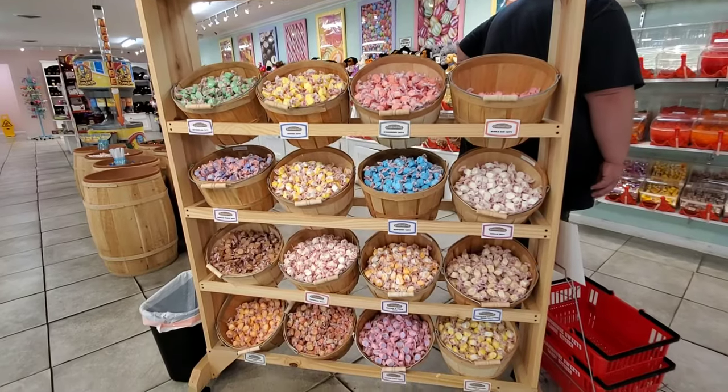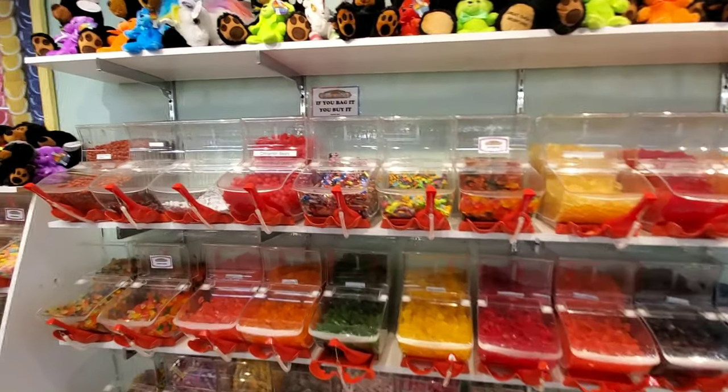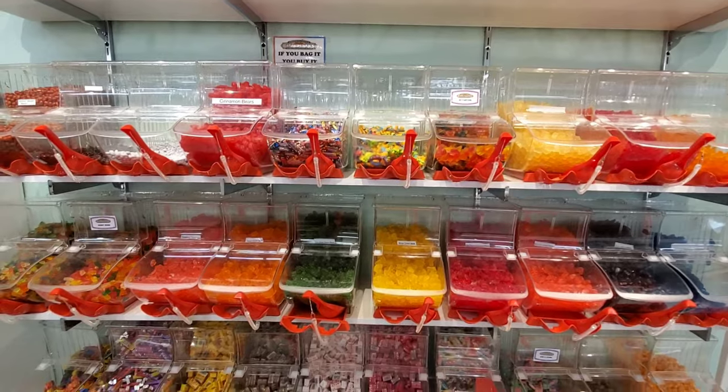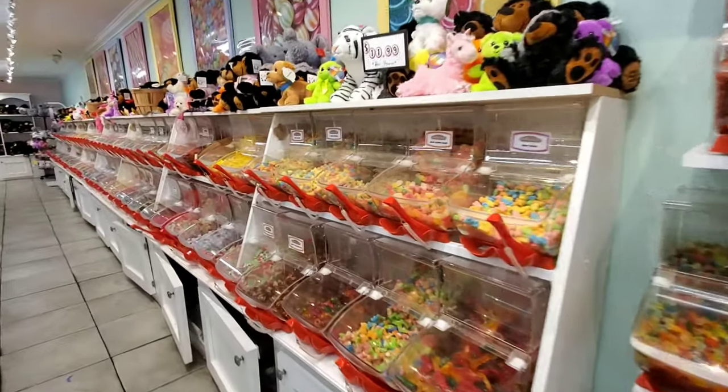Look at this. This is an amazing place. It's really clean and it's well laid out. It's awesome. They got the different kinds you can bag. This place is amazing. You guys will love this place. And we'll go on down this aisle, this wall here.